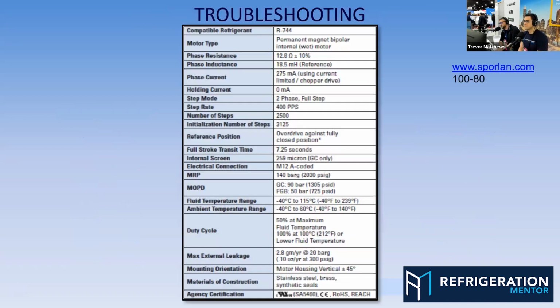Are you just using a feedback loop from the 326, the Danfoss controller that you're talking about, in order to monitor that? Yep. We're using analog to monitor where it is.